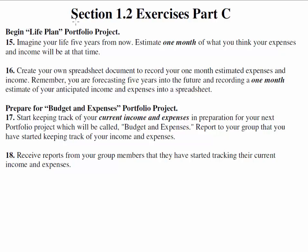Hello, this is section 1.2 exercises part C. We're going to do numbers 15 through 18. And particularly to give you a little boost if you're struggling with these portfolio projects. They're meant to be a nice easing into what we're going to do, so don't consider this as being too difficult, but that this is just going to be an introduction. You don't have to know Excel ahead of time.